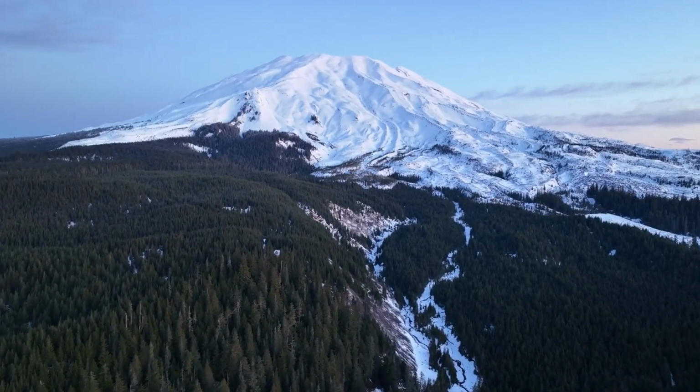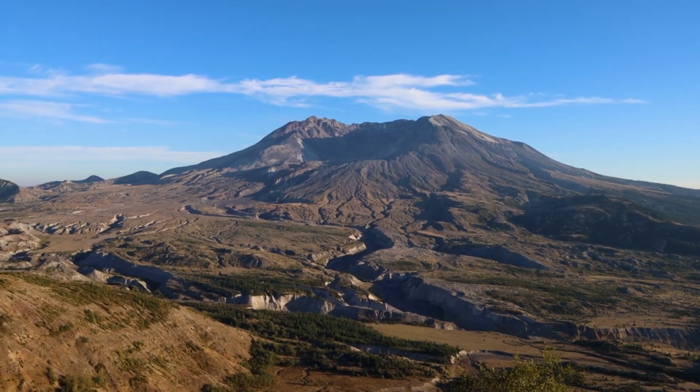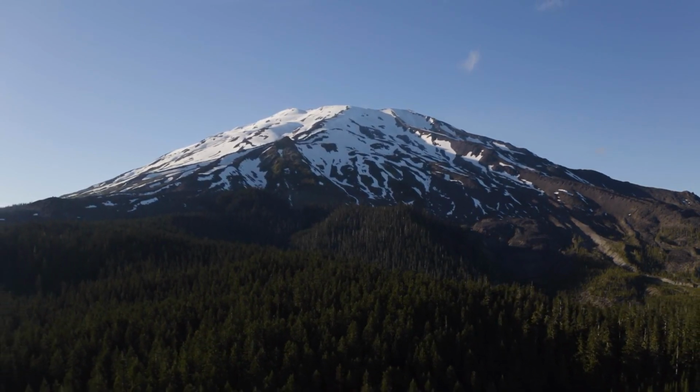Since February this year, Mount St. Helens has recorded 1,368 small earthquakes. Most of these quakes were less than magnitude 1, too small to be felt at the surface, occurring at a median depth of around 3.5 miles below sea level.